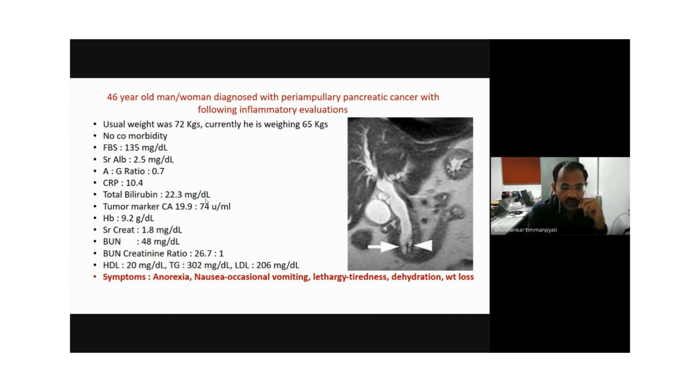Now we are talking about the symptoms of this patient. Normally, when the patient comes, they will hand over the reports to you, and you see the reports. And not necessarily. Again, I make it very clear to the budding dietitians or the students who are logged in: all pancreatic cancers will not show a similar kind of report to what I have projected on the screen.